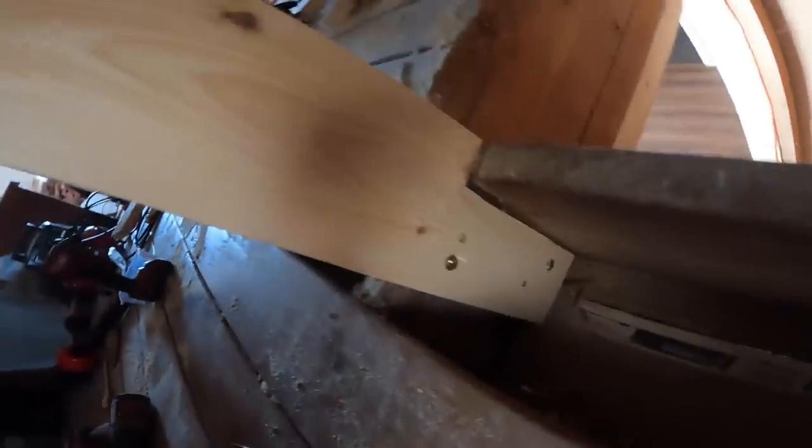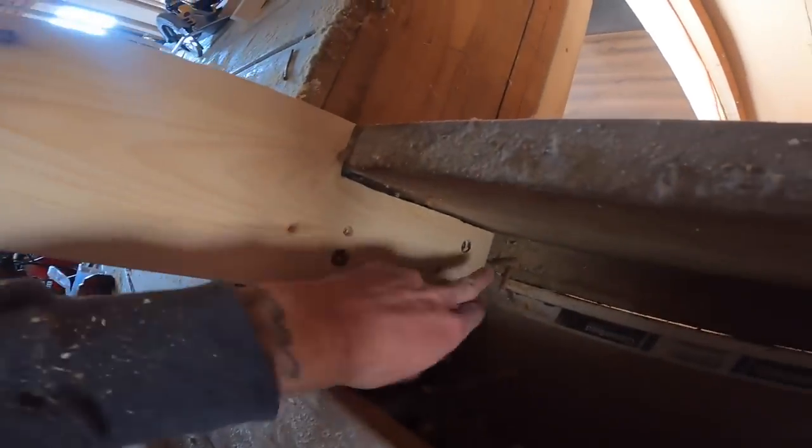Got the 2x6s in. Those things are sturdy. You can see what I did down there. Put 2 lag bolts in. It'll be nice and sturdy.